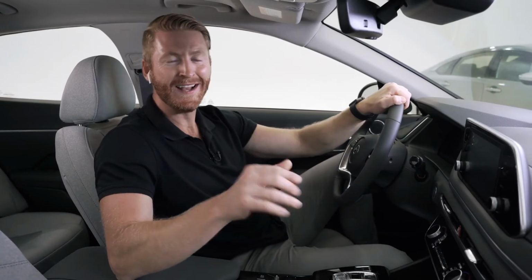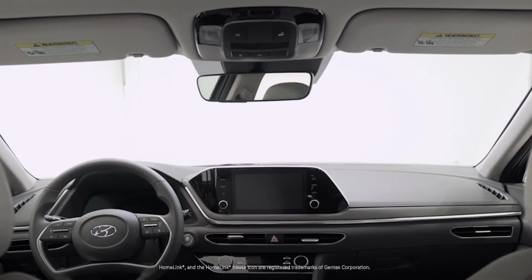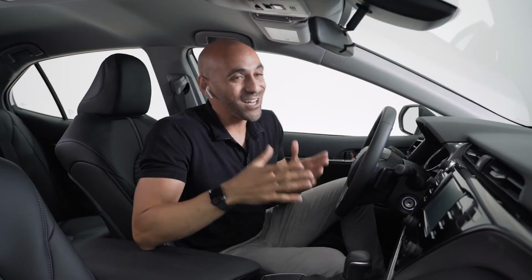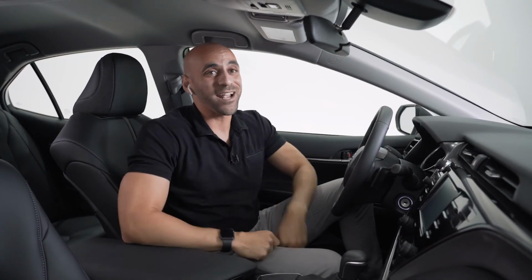Now, as cool as the technology is in our Sonata, Hyundai understands that comfort and convenience can be just as important. And Gian, one feature that I love is the auto-dimming rear view mirror with HomeLink. It's only available as an additional cost package on the Camry. And on the Accord, you have to upgrade to one of the higher cost trims.